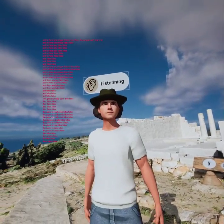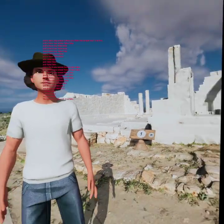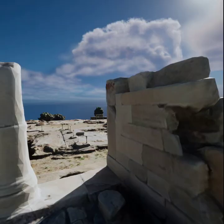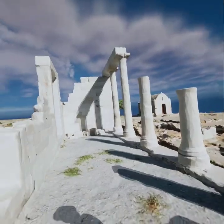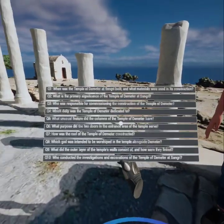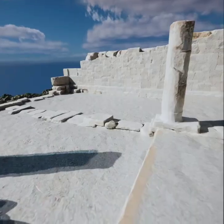I'm glad to hear that you find the temple fascinating. One of the most unique features of the Temple of Sangri is its atypical architectural design for a Greek temple of that era. Unlike the elongated ground plans of most Greek temples, the Temple of Sangri has an almost square layout, setting it apart from its contemporaries.